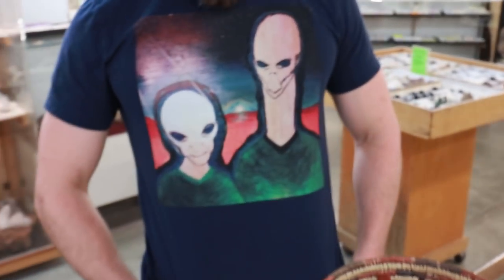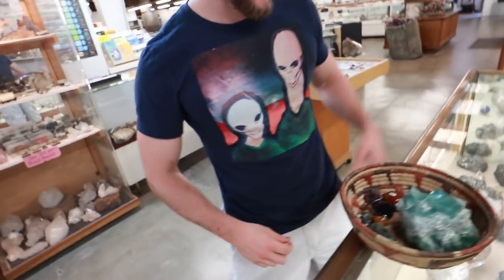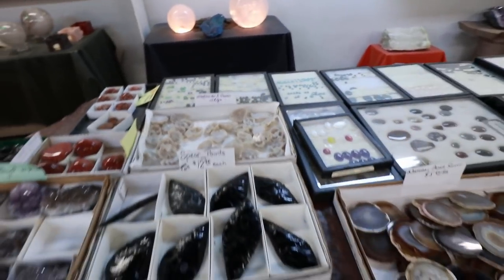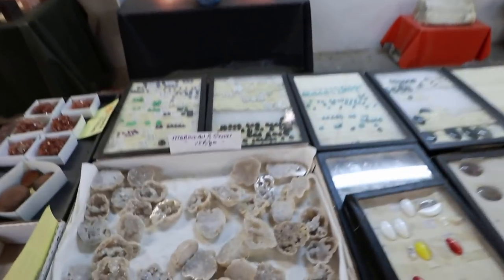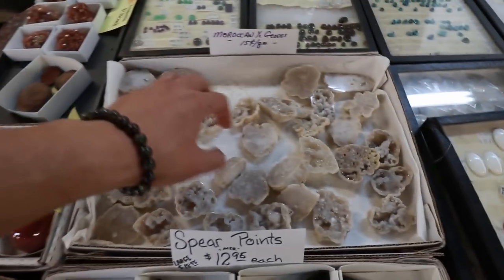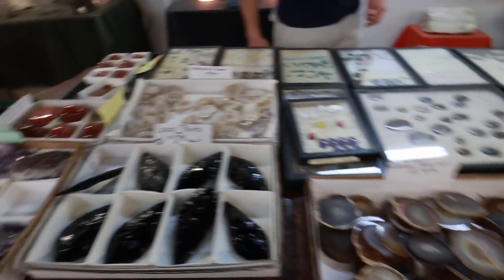Check out his shirt. Peep the shirt from a chain. That's cool. Rockin' geodes. It's like really like druzy agate type of stuff.